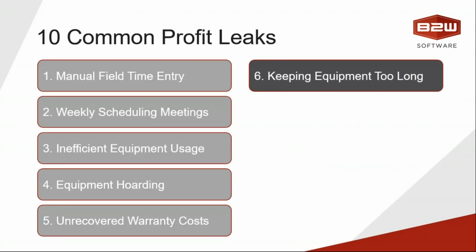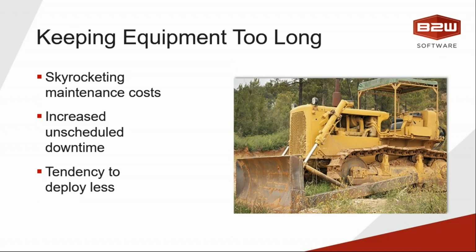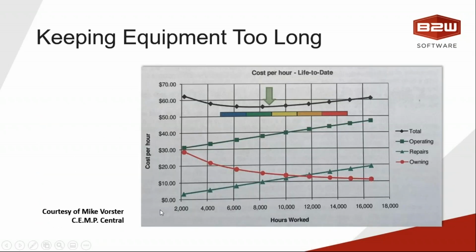The next one is keeping equipment too long. When you keep a piece of equipment too long, you have skyrocketing maintenance costs. You have increased unscheduled downtime, which I'm going to talk about more in a little while, and you tend to deploy it less. Now, with the permission of Mike Vorster of CEMP Central, some of you may know Mike, he's quite the equipment guru.